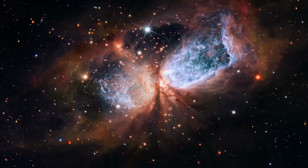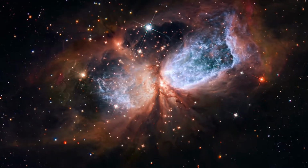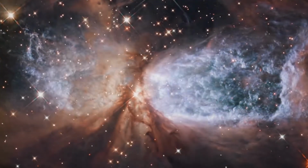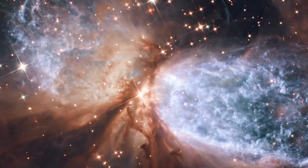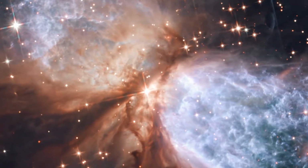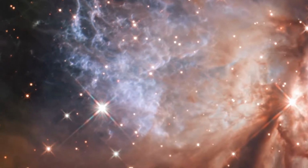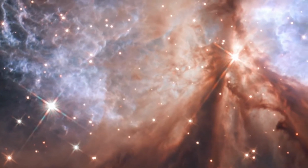This image shows how violent the end stages of star formation can be. In the constellation of Cygnus, a few thousand light years away, lies a compact star-forming region called S106. A young star named S106IR is being born at the heart of the nebula. In the final stages of its formation, the star is ejecting material at high speed, disrupting surrounding clouds of gas and dust.